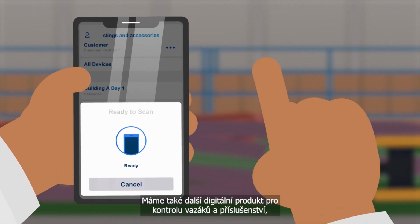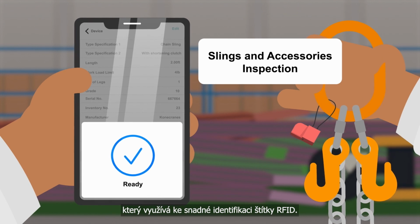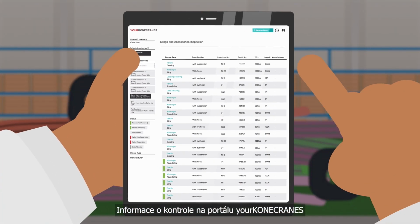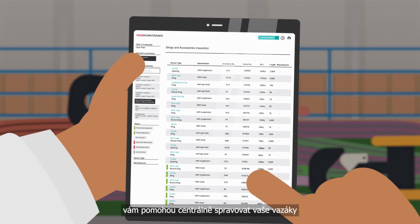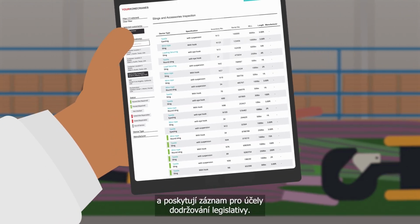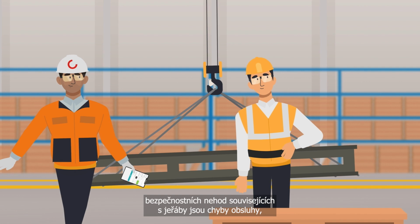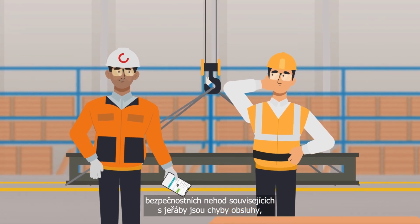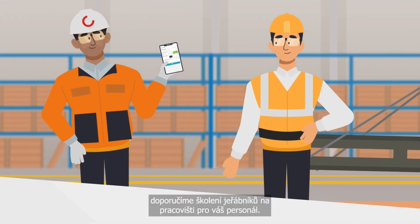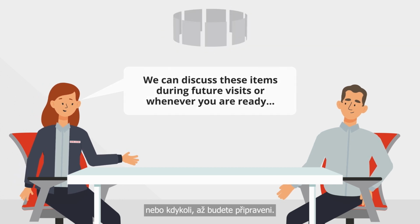We have another digital product for inspecting slings and accessories that uses RFID tags for easy identification. The inspection information on your Konecranes portal can help you centrally manage your accessories and provides a record for compliance. And finally, knowing that operator error is the prevailing cause of crane-related safety incidents, we recommend on-site operator training for your personnel. We can discuss these items during future visits or whenever you are ready.